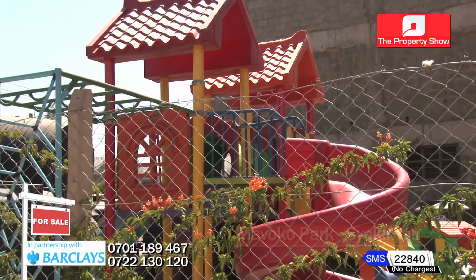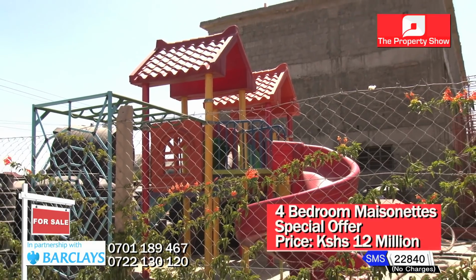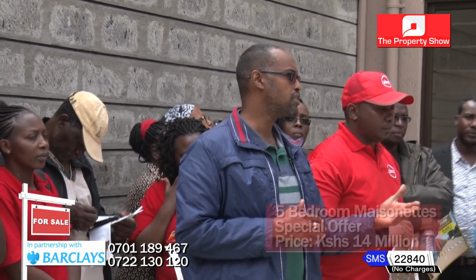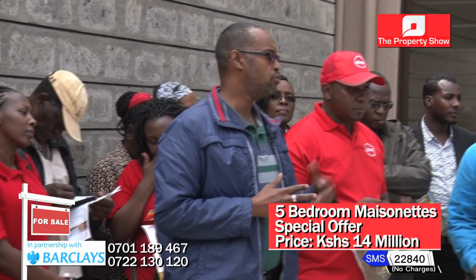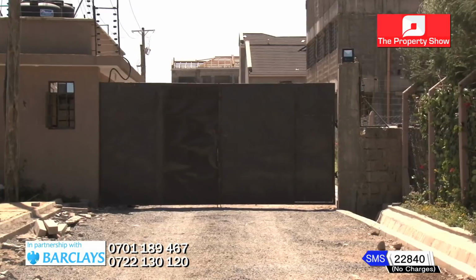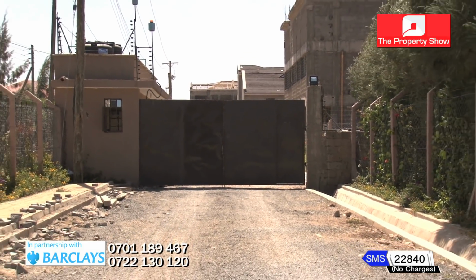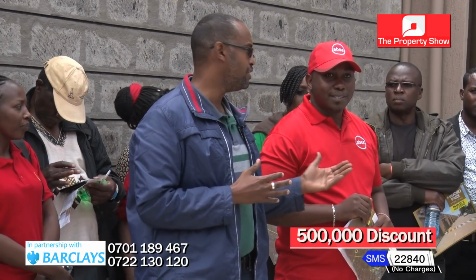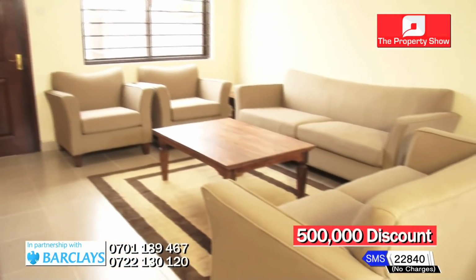When someone identifies a unit, they choose a particular house, they are required to pay a deposit of around 20%. Usually our financiers come in and finance the balance of the purchase price, which gives you a longer term period to be paying. I think my brother can kick in. That's his area of expertise. He can maybe elaborate a bit more.